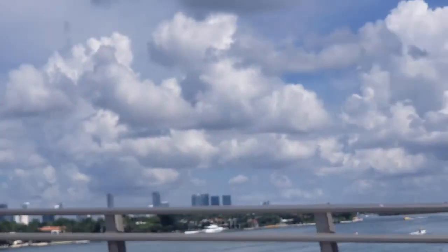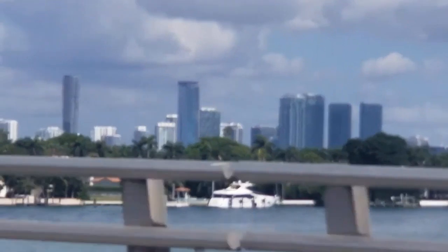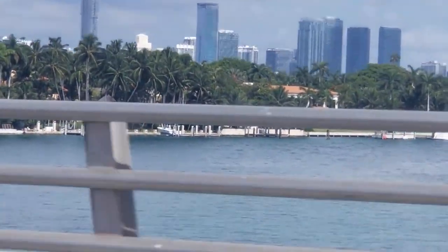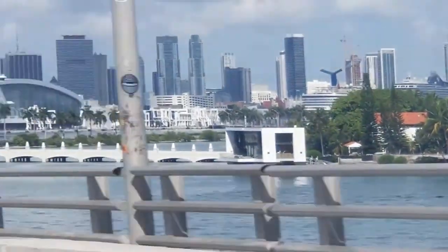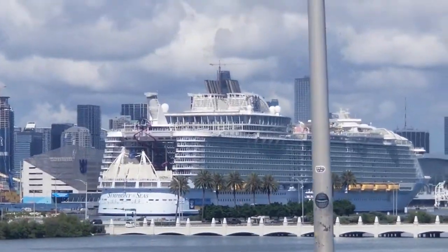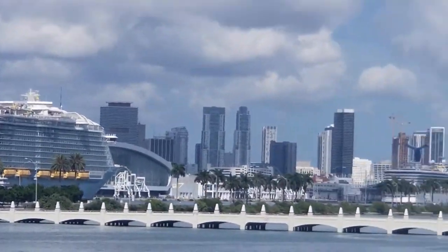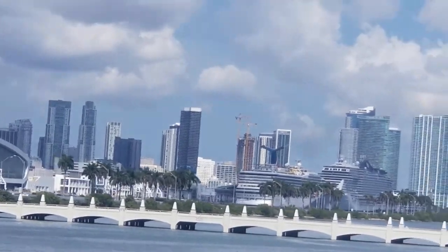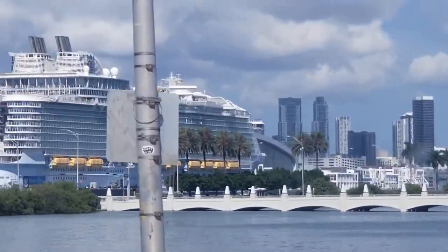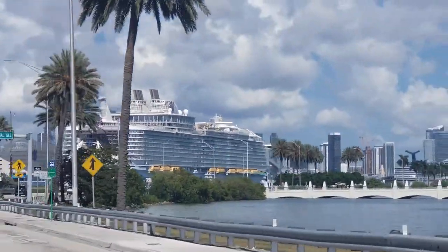So, after having an amazing time at the beach, we headed on back to the room so we can get dressed and start the next phase of our trip. And we were able to catch some amazing sights at these humongous cruise ships. And that is not something you see every day where I'm from, even though I have been on a lot of cruises and I love them.